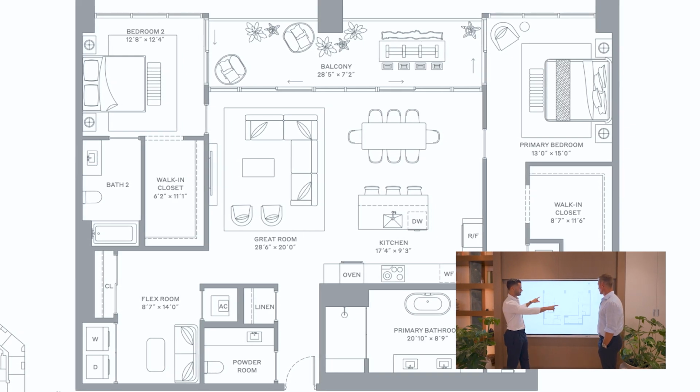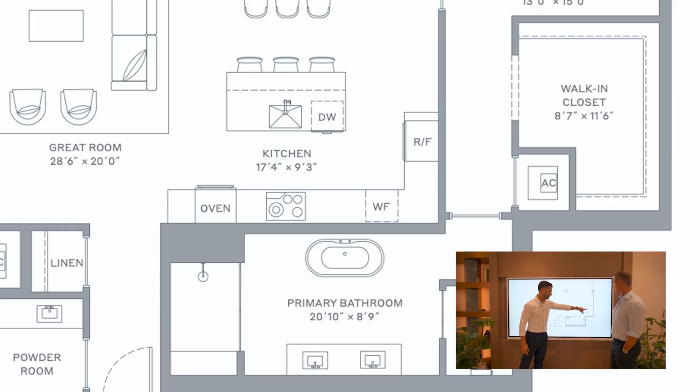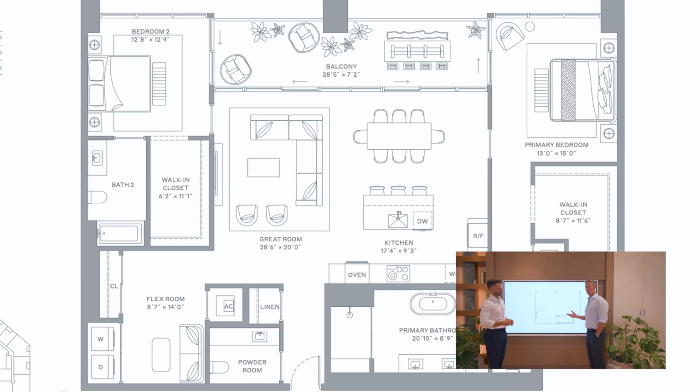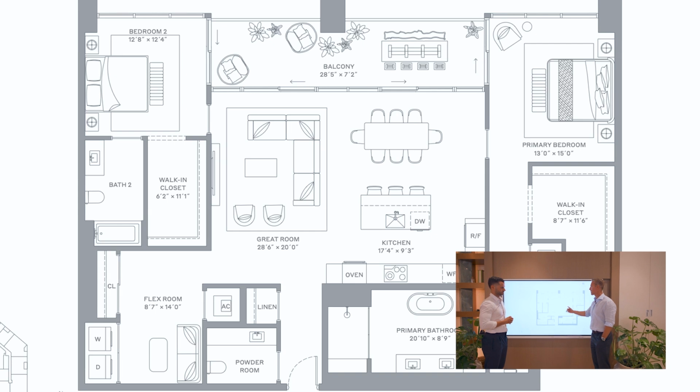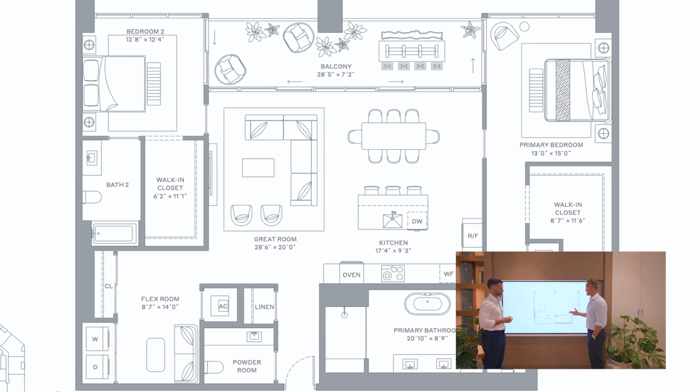Moving to the bedrooms. Point number 2. Primary bedroom, massive primary bedroom, huge walk-in closet, huge primary bath. So many times you go into Coconut Grove and you'll go into a 3-bedroom unit or a 4-bedroom unit. The living room and the kitchen's great. The master bedroom's great. But I don't want to pay this amount of money. I don't need this amount of bedrooms.